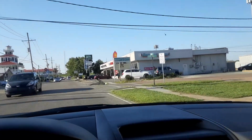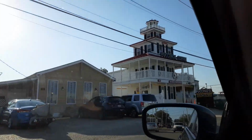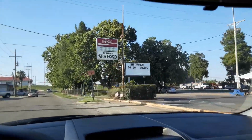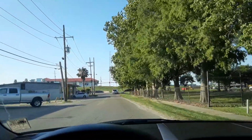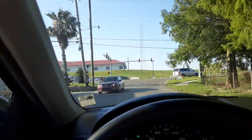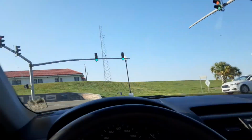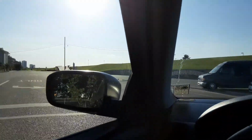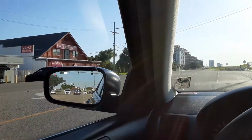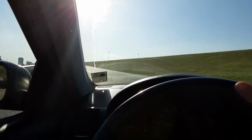Got a drive-through daiquiri shop. Pacino's Coffee is like a little lighthouse looking thing, and you got Deanie's Seafood right there. Of course, outdoor seating right now due to the thing going on. Stop at this light, we're going to take a left. Light turned green. All right, and that building right there is in New Orleans. And there's a little area right here, RNO Seafood, the place with the roast beef sandwiches. We're going to turn off into this.